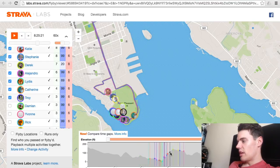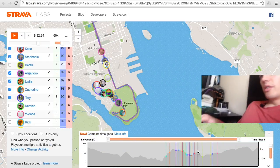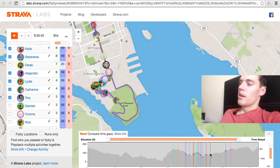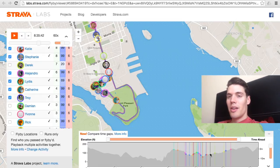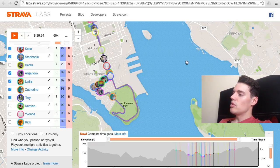But as soon as this hill is over, as you can see here, now the spread is much further. The spread is much, much further as soon as that hill is over. And what that's telling me is that I ran up that hill at the same speed they did, but they're running a 36-minute 10K, and I was only running a 43, 44-minute 10K, which means I'm running way too fast up that hill.